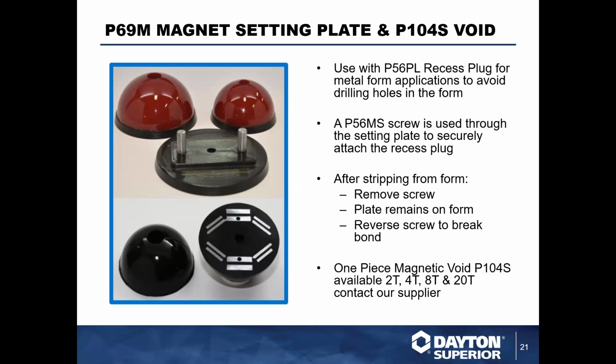In order to remove after stripping, you can just remove your screw. The plate remains on the form, and you reverse the screw out to break the bond. We do have some one-piece magnetic voids. Those are also available, but this is the most common type that we supply.